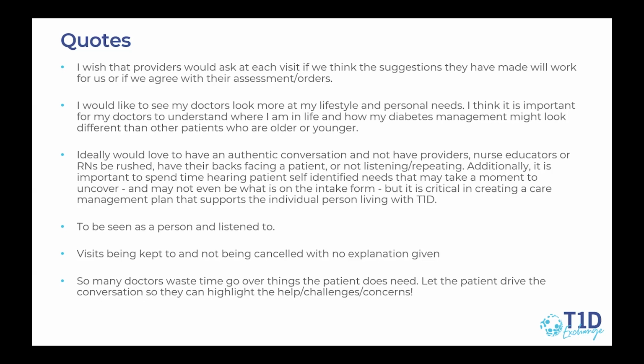And the last is, so many doctors waste time going over things the patient doesn't need. Let the patient drive the conversation so they can highlight their concerns.